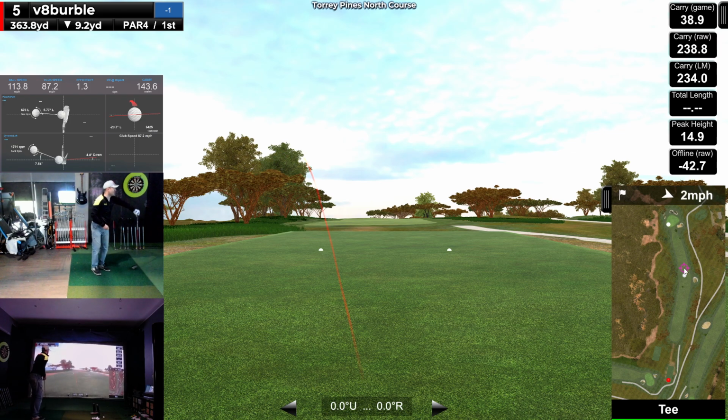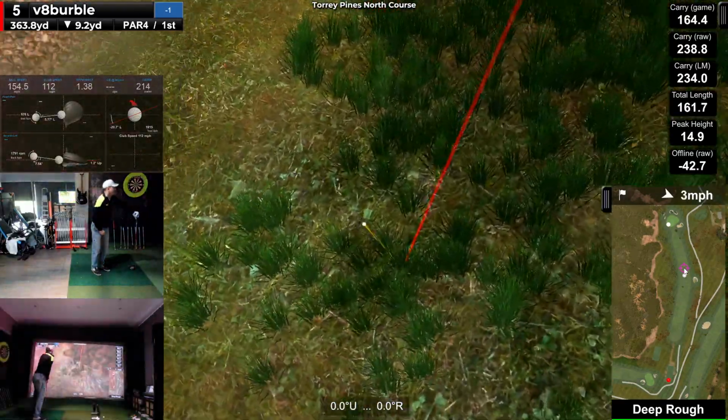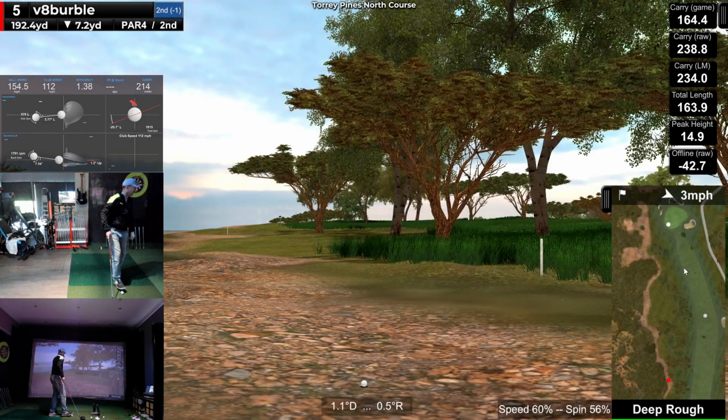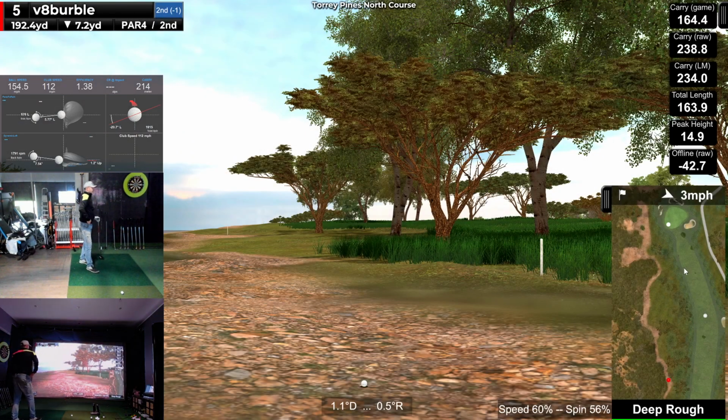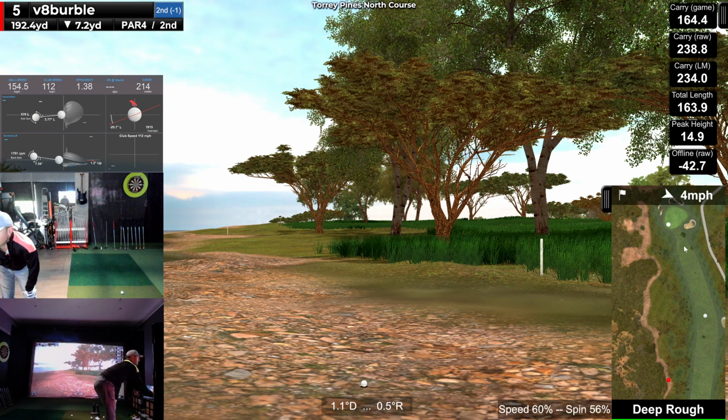Oh no! That's a villa. Oh, lucky. I was going to say lucky at the tree and then it bounds out. Going back to OB. Is that not OB? Oh, I can't, there's no line there. I think it is meant to be OB. Might be a course issue there.